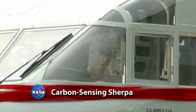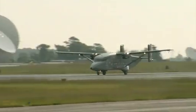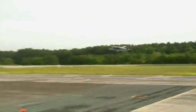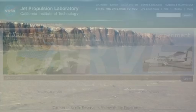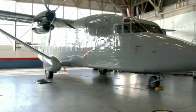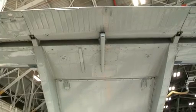NASA's newest airborne science aircraft, the C-23 Sherpa, has departed from Wallops Flight Facility on its first mission. The flying science platform supports the Carbon in Arctic Reservoirs Vulnerability Experiment, or CARVE, headquartered at the Jet Propulsion Laboratory. CARVE will collect an integrated set of data to provide unprecedented insights into Arctic carbon cycling, or the release and absorption of carbon from Arctic ecosystems. The C-23 joined NASA's crewed science aircraft fleet in January, expanding the agency's capability to conduct research worldwide.